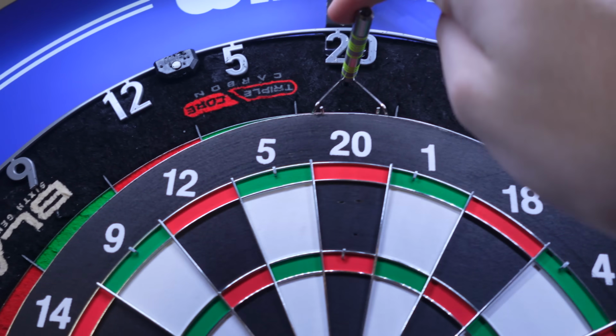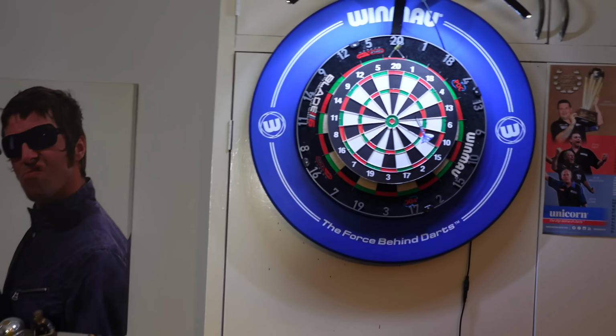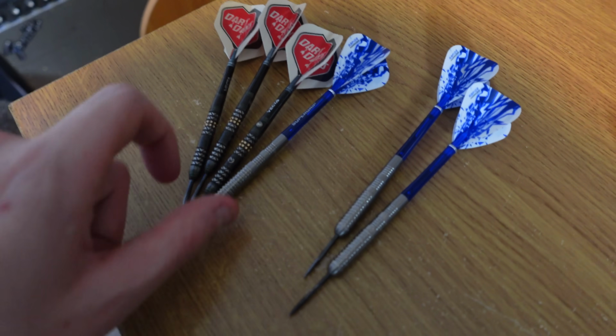Right, so I've kind of hooked it on. Not stable, I mean, look at that, it's flopping around. Look at the instant damage. These are my normal darts, Van Gogh, with DartDays flights. Look how long they are compared. Right, here we go, look at the scenery. Oh my god, it's so ambient.